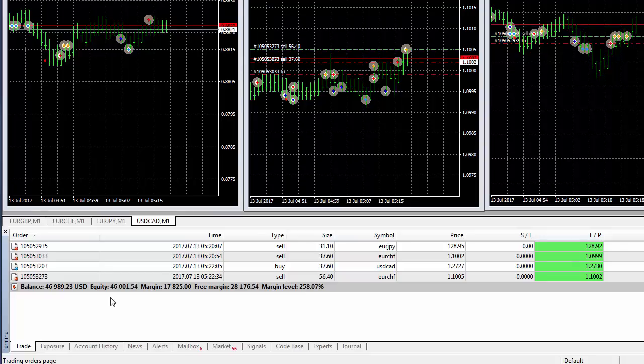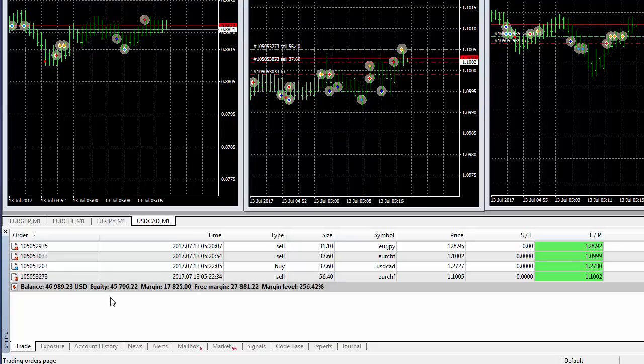We've gone from having an equity of 5 to an equity of 45. That's about an 800% gain. So not doing too badly so far. Let's see how our march to a million goes a little bit later.